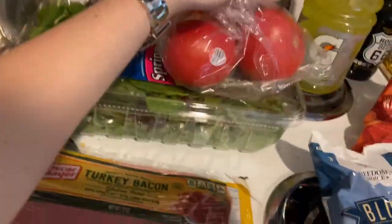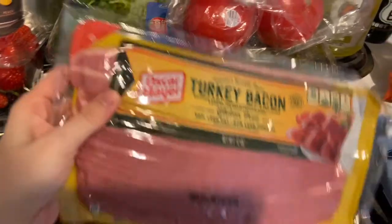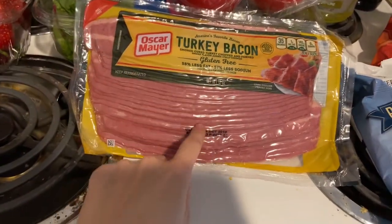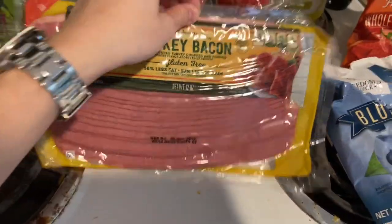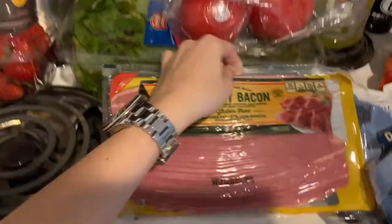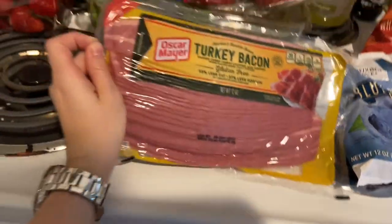And then some tomatoes, so I can use for salads, sandwiches, turkey bacon, because I'm not a big fan of regular bacon, so I love turkey bacon. I can literally eat like 5 pieces. I remember when I was pregnant, I craved turkey bacon so much.